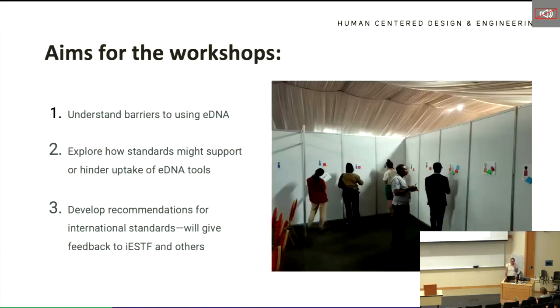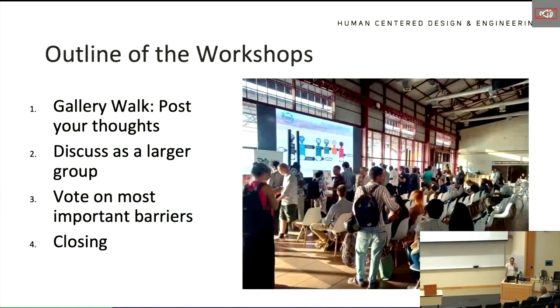But the aims for the workshops, again, were to understand barriers to using eDNA and explore more about how standards might support or hinder the uptake of the eDNA tools. And then the results from these workshops are going to be given to the International eDNA Task Force so that they can take all of this into account.